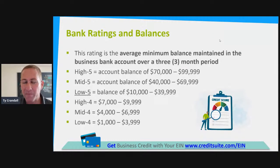I don't want to say promise, but I pretty much assure you that I'm the only person that will ever teach you this. This is not stuff that you're going to find online. So take a screenshot of this right now, because this is like gold. This is the bank rating system that they use. The highest you're going to get is 70,000 or more average balance over 90 days. Mid 5 is 40 to 69,000. Low 5 is 10 to 39,000. That's the lowest to be bankable. You get into the 4s, it doesn't even matter. The minute you get down into the 4s, you've got problems.